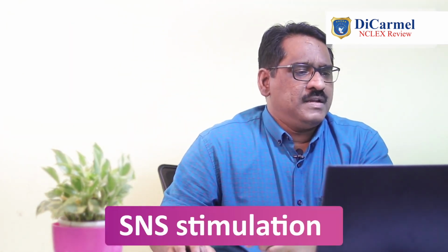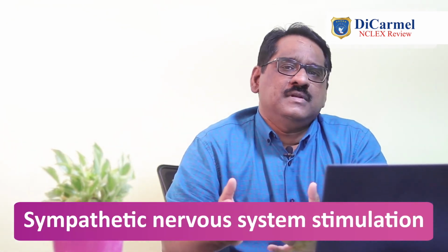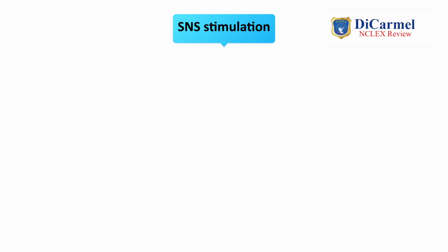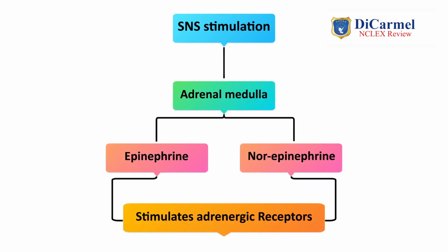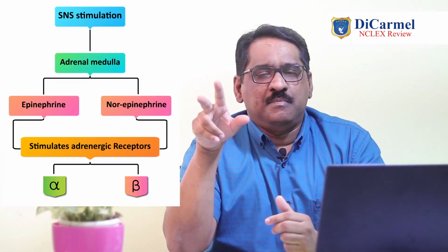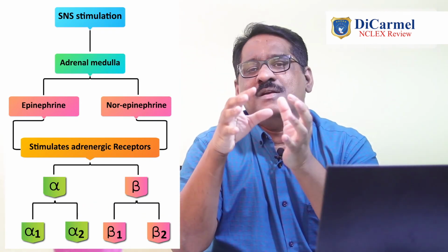So what happens, as you can see, is that when there is SNS stimulation, that is sympathetic nervous system stimulation, it stimulates the adrenal medulla. And when the adrenal medulla gets stimulated, there is release of epinephrine and norepinephrine into the circulation. How this epinephrine and norepinephrine act in different parts of the body depends on what kind of receptors we have. Generally speaking, there are two types of receptors, alpha and beta, which are further categorized into alpha 1, alpha 2, and then beta 1, beta 2.